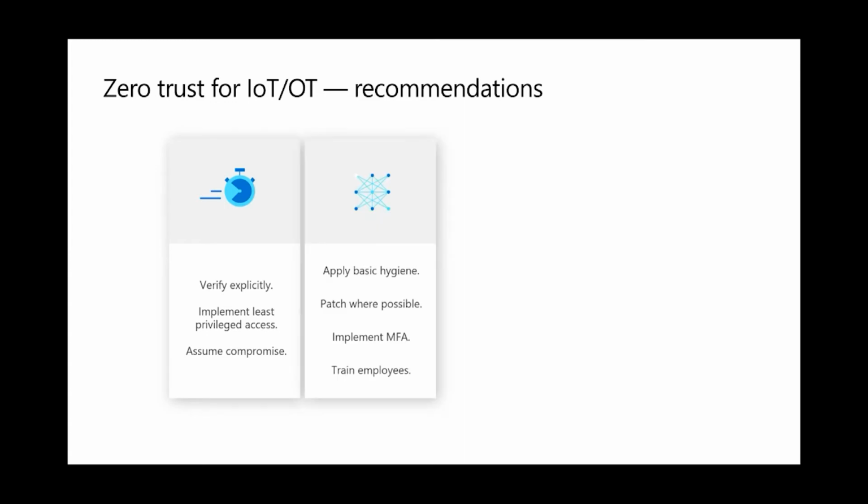Assume compromise, obviously, basic hygiene. If they can be patched, let's tell them about the patches that are available. Many of the problems are going to be from patches that were made available 2 or 3 years ago. As long as the manufacturer and the warranty allows, they can and should patch in the right ways. If they can't patch, because sometimes these systems don't have patches available because the company either didn't know about the problem that they had or they knew about it, but they didn't release a patch.